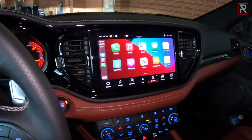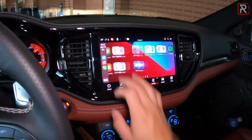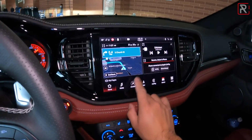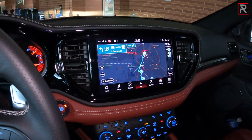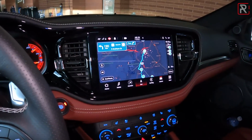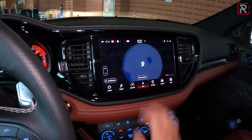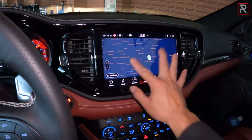I like the widescreen look of the Apple CarPlay. You can see I've got Apple CarPlay, or this is iOS 14. Going back to the Uconnect, you can see here's the GPS function for this car, which Chrysler FCA, they pair with TomTom for the GPS. It's a very nice, snappy resolution. It's very responsive and quick. You can see it's been hugely upgraded.